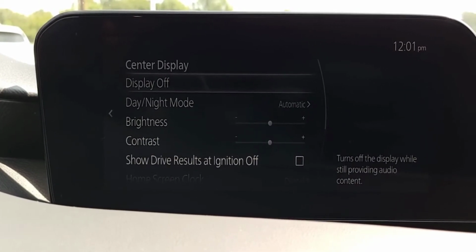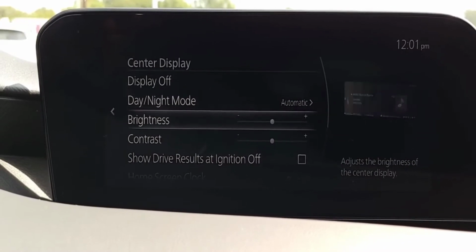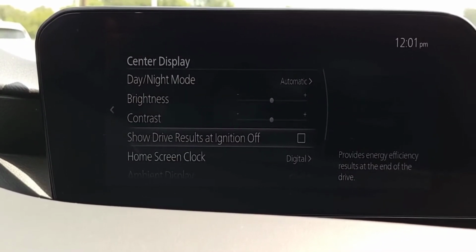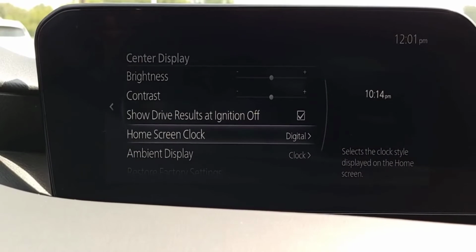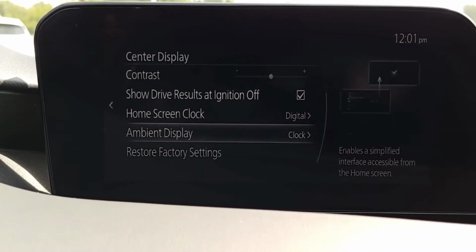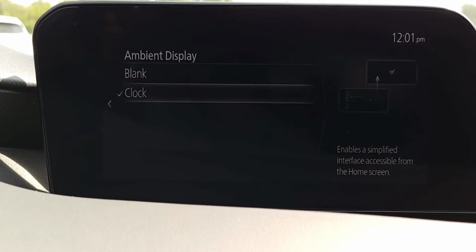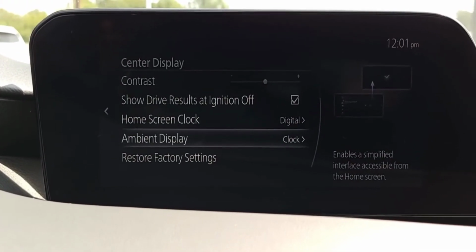You can also adjust your center display, which is going to be the screen found directly behind the steering wheel. Day-night mode will automatically determine if it needs to be dimmed or if it needs to be lit up. Show drive results at ignition off will let you know your fuel mileage and average speed driven after every trip. And then your ambient display, you can either turn that off or you can have it displaying your clock.